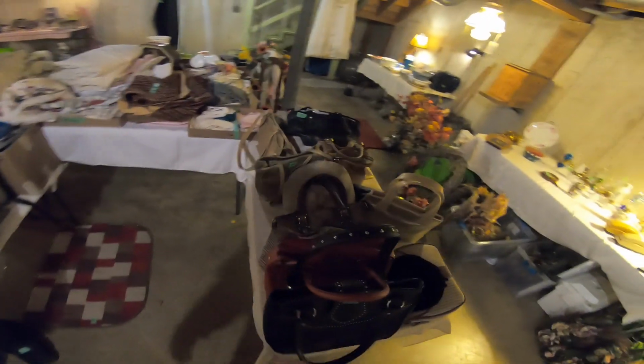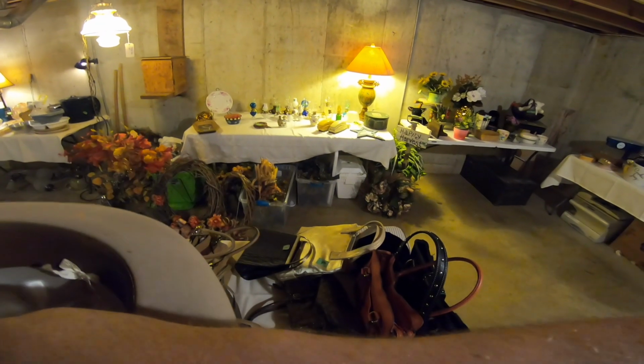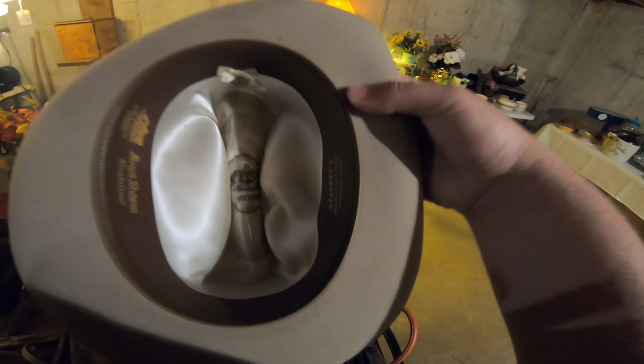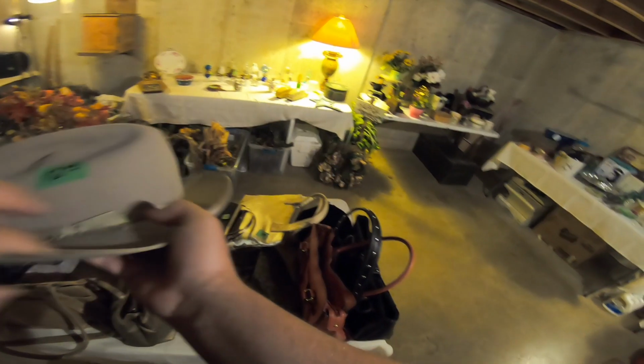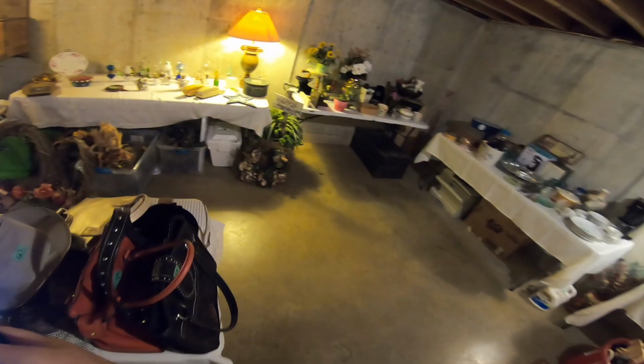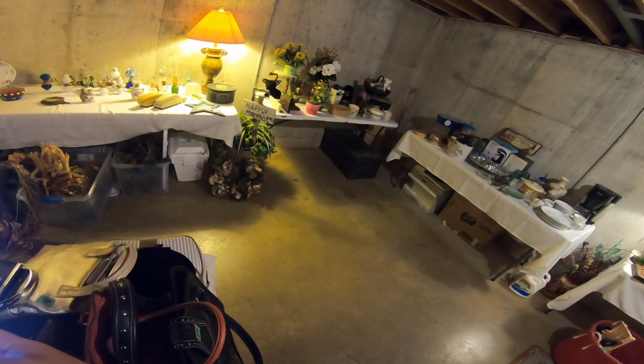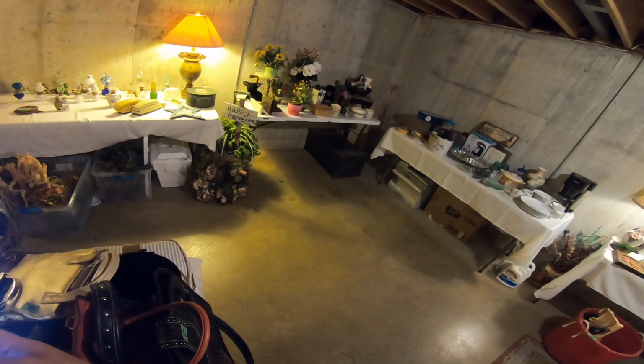It's a nice purse. Oh, jeez. Ooh, this is a Stetson. This is a Stetson hat. Pretty nice, actually. So, $12 for that. Let's see what it sells for. Royal Stetson hats.